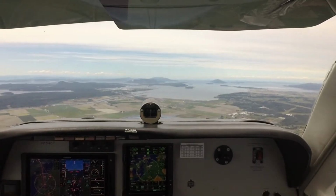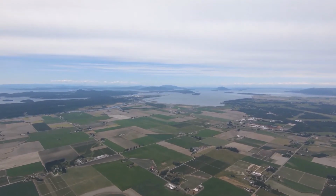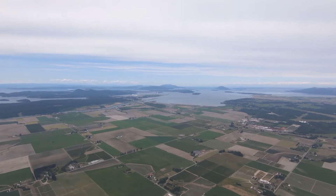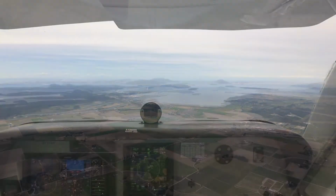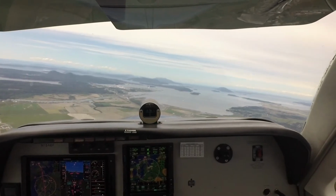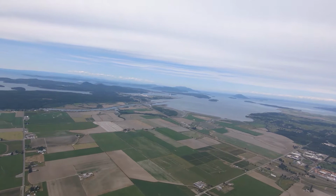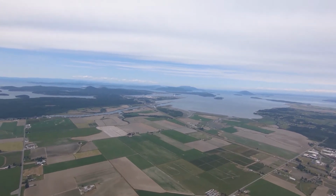Approach lane to runway 25, altimeter 3003, descend and maintain 8,000, say approach request. Traffic 10 o'clock, 3 miles eastbound, 6,700 indicated. Scanning.